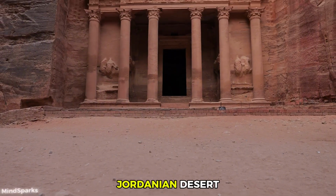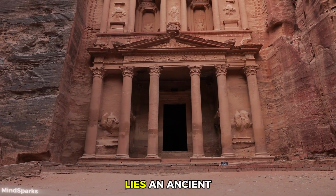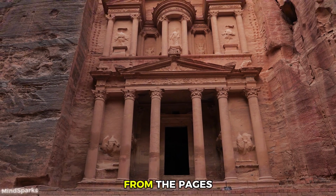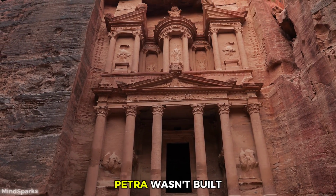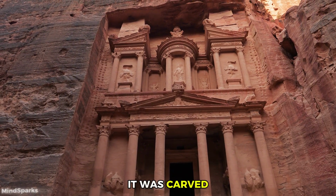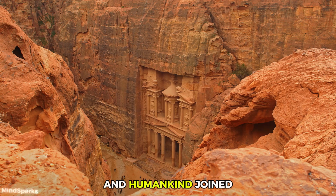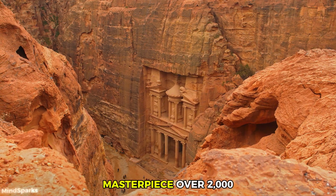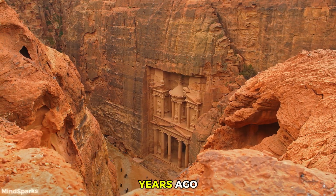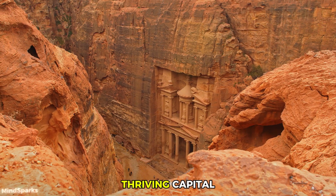Deep in the Jordanian desert, where sun-scorched sandstone cliffs glow a deep crimson, lies an ancient city that seems pulled from the pages of legend. Petra wasn't built with bricks and stone in the usual way. Get this, it was carved directly into the mountain itself, as if nature and humankind joined forces to create a masterpiece. Over 2,000 years ago, the Nabatean kingdom transformed this place into a thriving capital.